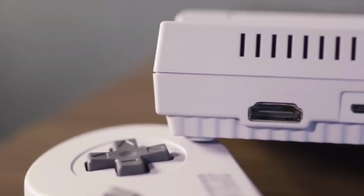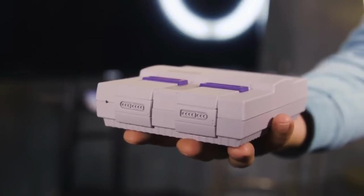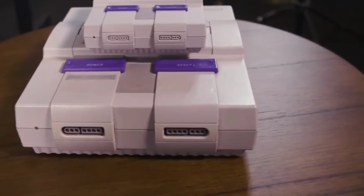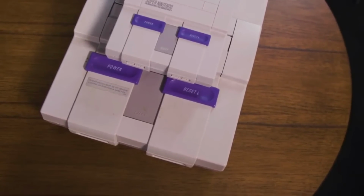The SNES Classic Mini is a perfect replica of the original Super Nintendo, just shrunken down to fit in the palm of your hand. It's got all the nostalgic details from the classic gray and purple color scheme to the power and reset buttons.